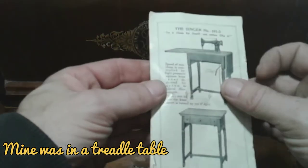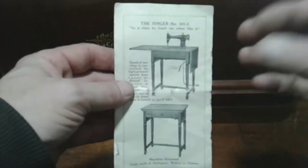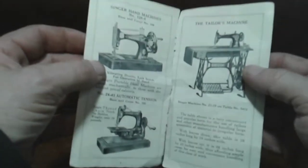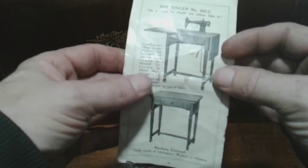And I really like to find these old ads. I don't really see too much stuff on this, and when I try to look up specific machines to see what the vintage ads were, I don't really see too much. So I took a bunch of photos of this for you guys, so you can take a walk through this booklet with me. You can pause it at any time and read up on here. Your machine might be in here.